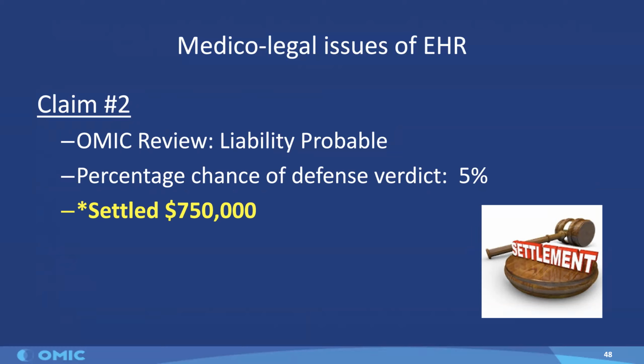One of the reasons for the high settlement is that this gentleman was a CEO of his own company, and he had significant wage loss.